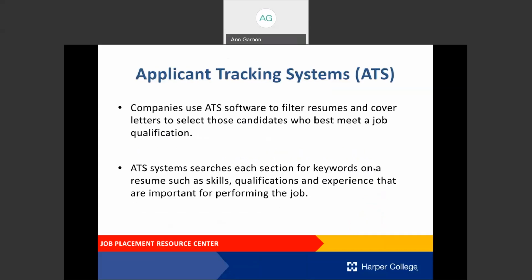A brief word here about applicant tracking systems. People are always talking about them. These are computer programs that are used to read resumes and cover letters, used to select candidates who best meet a job qualification. They're a screening device.